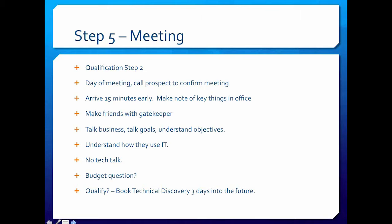Do they qualify? If they do, great. Proceed to the next step. If they don't, we send that competitor referral letter that I talked about in step number 1. Okay, so let's recap. 1, phone call. 2, questionnaire. 3, we're going to do our marketing kit. 4, we're going to do our research. And 5, we had our meetings.